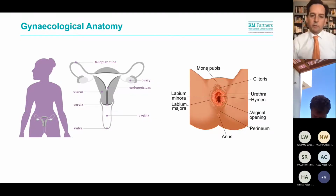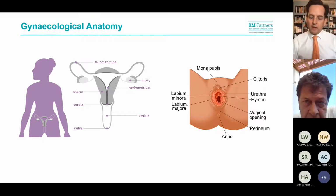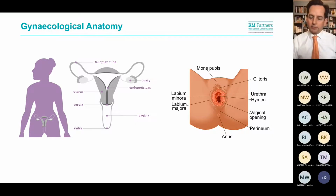So just to review the cancers that we're talking about, there are 5 gynae cancers, and we've seen over the last 20 years, I qualified in 2000, huge advances in the management of these. I would say particularly for ovarian cancer, where we've seen survival rates increasing from around 20% up to now around 50%, as our understanding of both the biology of the disease improves, but also better treatments.